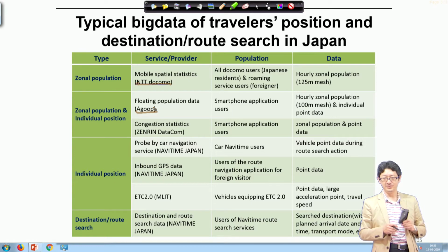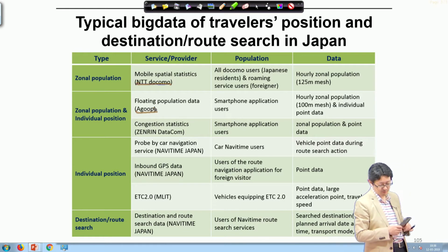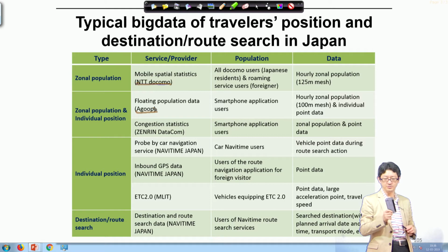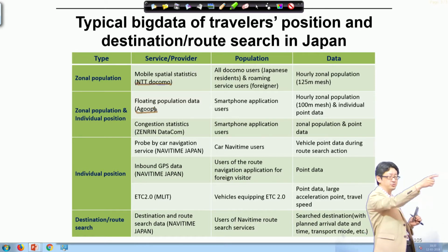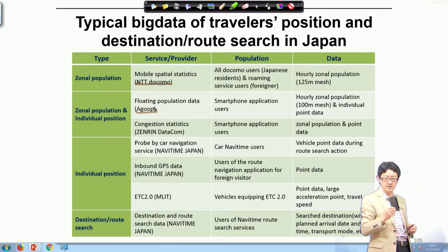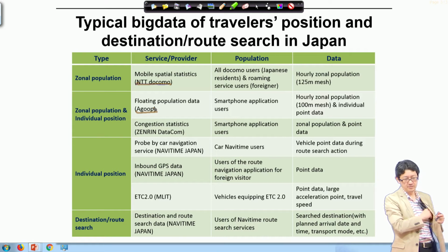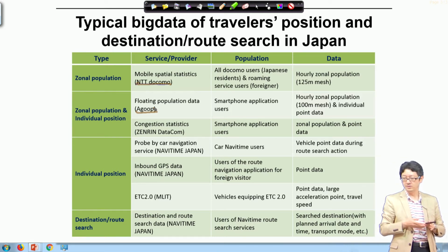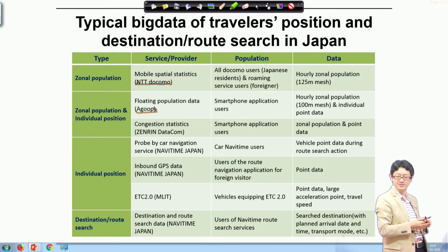NTT Docomo is the largest telecommunication company in Japan. Maybe their share is around 30%. And they always check the location, not by GPS but by communication actions to some spot. Then they roughly understand the location of the users. Using this technique, they can roughly estimate how many users are located in some areas.